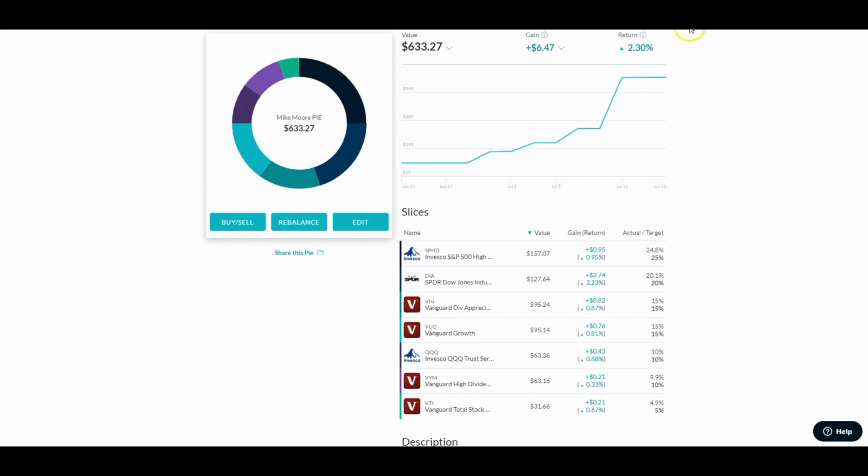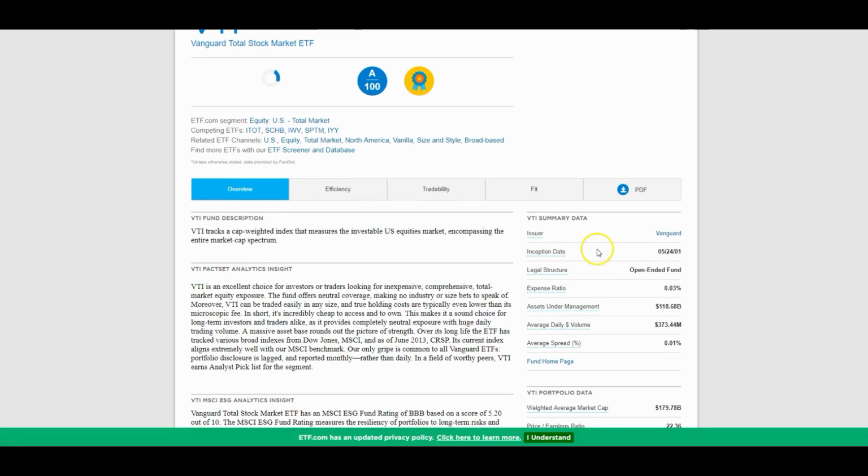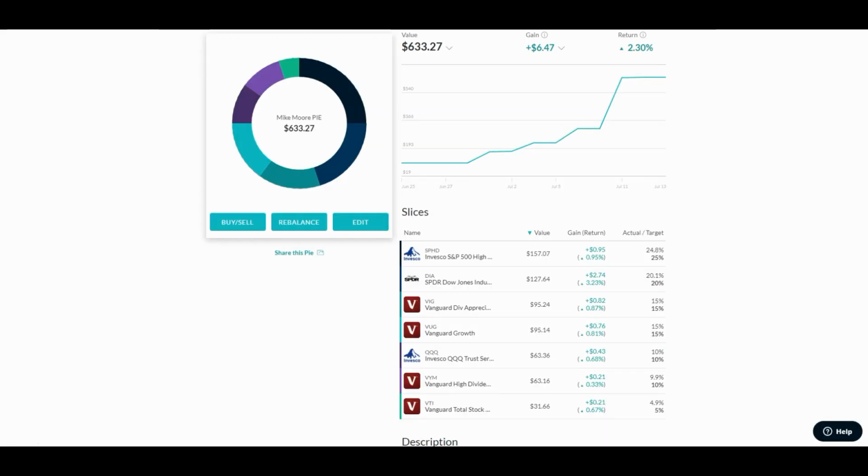What's really cool is that ETFs are kind of a new thing. If you look at VTI, which is one of the older ones, it was first started in 2001. So a lot of the older generation didn't have access to this great way of diversification and just overall investing. I really, really believe in investing in ETFs over individual stocks. I think it's just a better play, smarter play, and it's going to work out better for you in the long run.